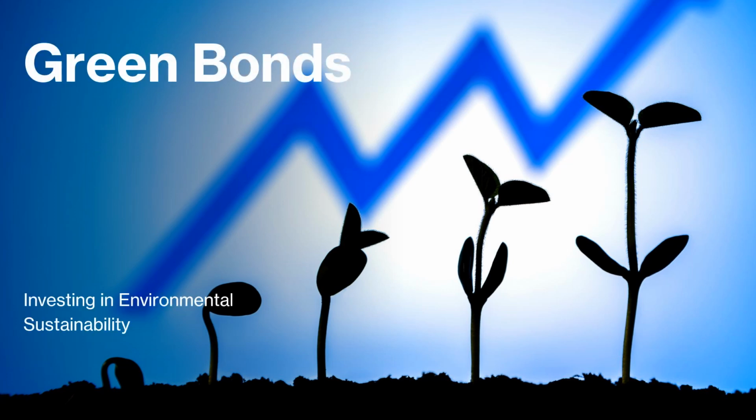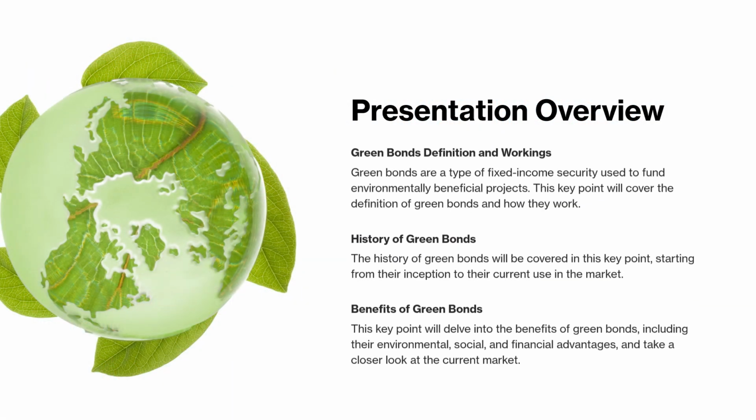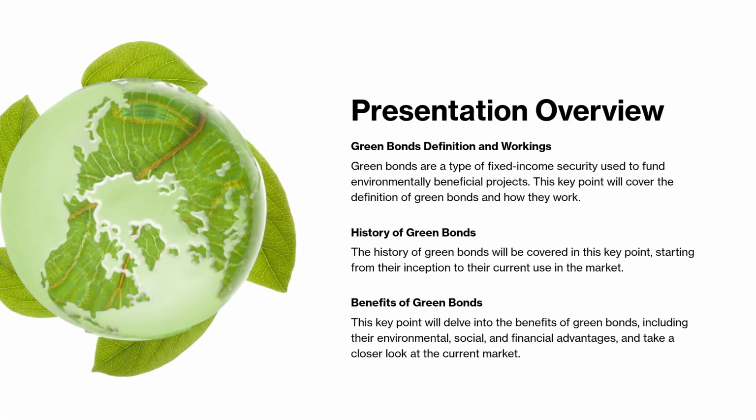Green bonds, investing in environmental sustainability. Presentation overview. Green bonds definition and workings. Green bonds are a type of fixed income security used to fund environmentally beneficial projects. The key points will cover the definition of green bonds and how they work.